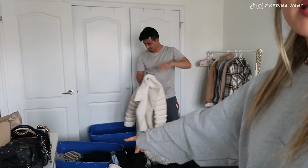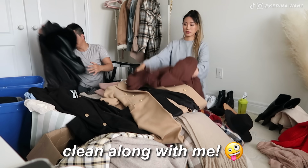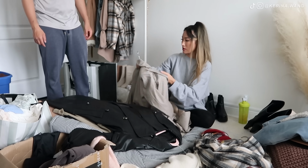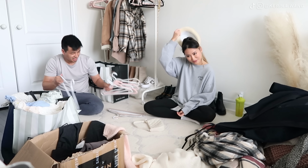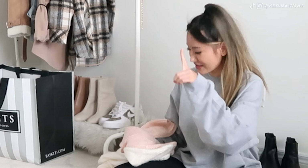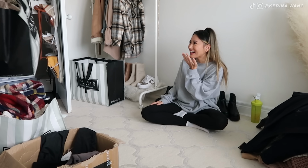Pete just brought up another blue bin over there to help us sort and organize, but honestly, I think we're gonna need like 5. I think it's so overwhelming. Like, you don't want to sort through it? I don't want to sort through it. Can you sort through it for me? How about that? No! Keep one scarf, okay? Okay, one.